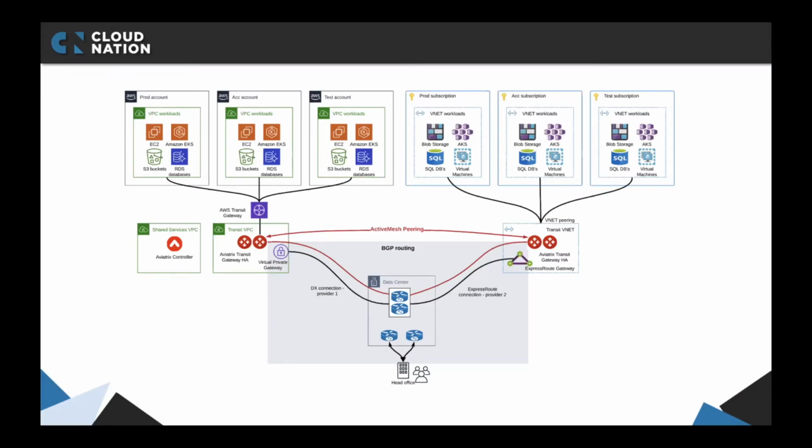And with a controller, you have a single pane of glass, no matter how big your cloud environment is. And just as long as the cloud and AWS regions are not too far apart, you really have a lot of bandwidth available and really low latency. There shouldn't be any problem for critical workloads that depend on low latency.